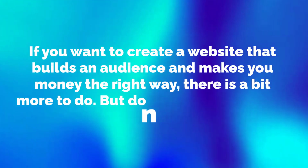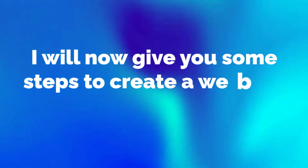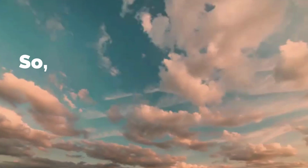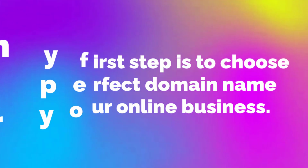If you want to create a website that builds an audience and makes you money the right way, there is a bit more to do. But don't worry, I am going to give you some ideas to help you. I will now give you some steps to create a website. Here we go. So my first step is to choose the perfect domain name for your online business.